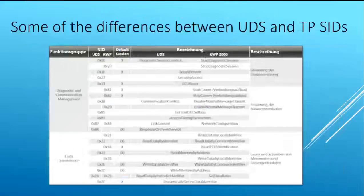And just to make it somewhat visible, that's the difference between TP, KWP, and UDS. Some services are divided into more, smaller services. On UDS, we have communication control. On KWP, you have, for example, startcom, stopcom, and disable normal message. All that is handled by a single SID on UDS. You have four on KWP, which is the tunneling protocol. So that's the only difference on a protocol level.